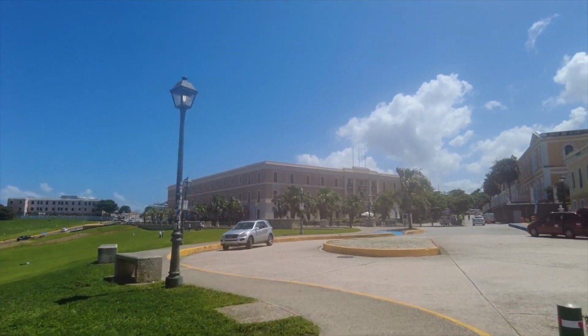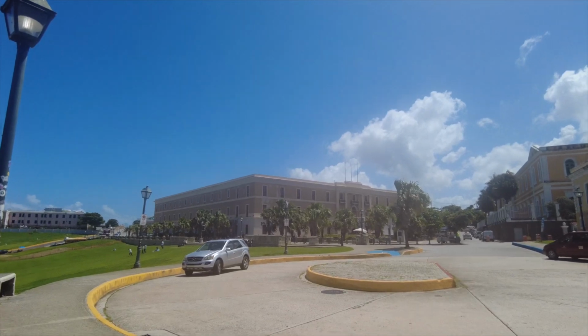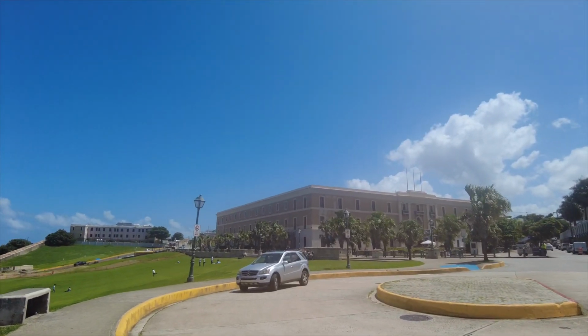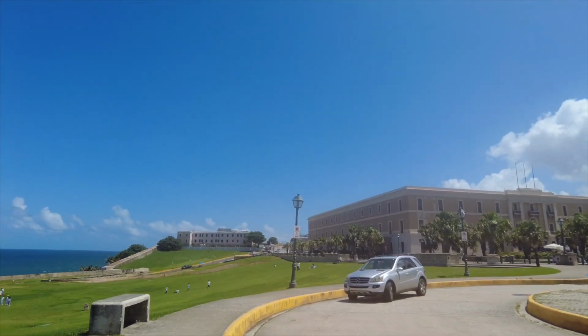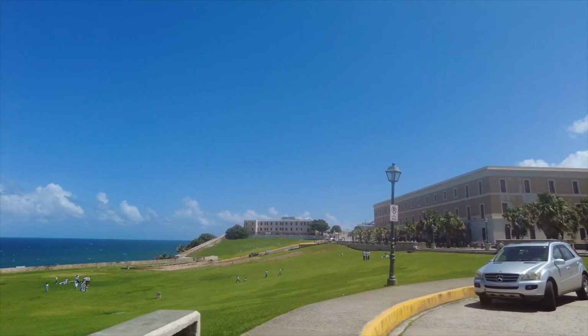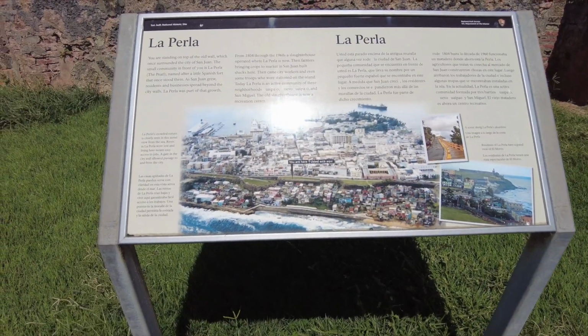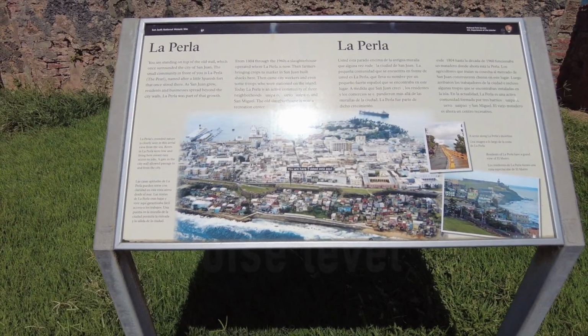Alright, so let me kind of pick back up. I don't want to... there's so much to see. I don't want to bore you to death with so much footage. So anyway, let me just pick back up with something interesting, alright? Alright guys, so we are in this area between the two castles. What I'll call La Perla.